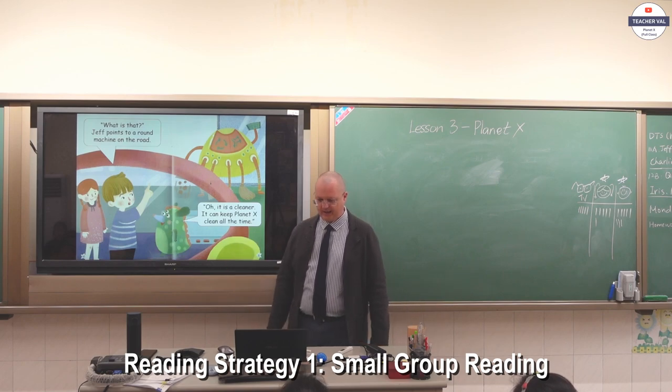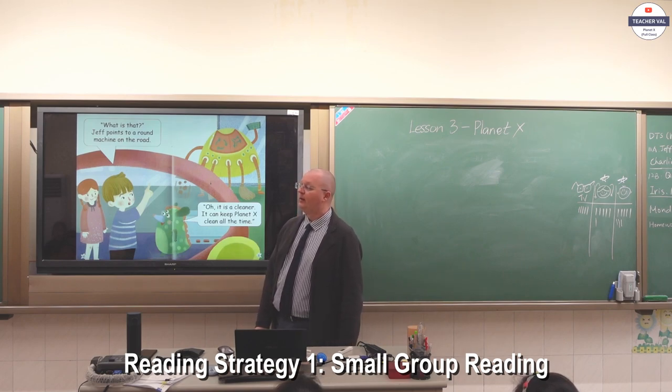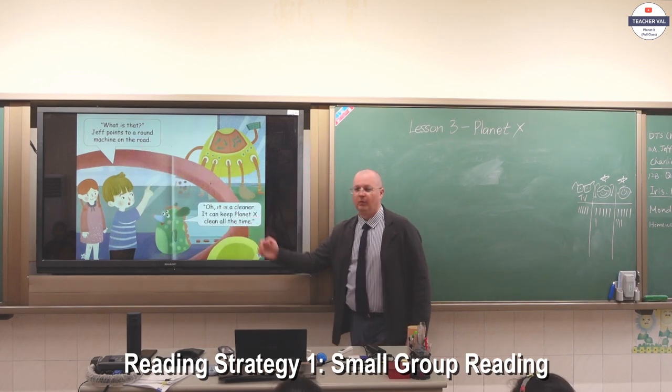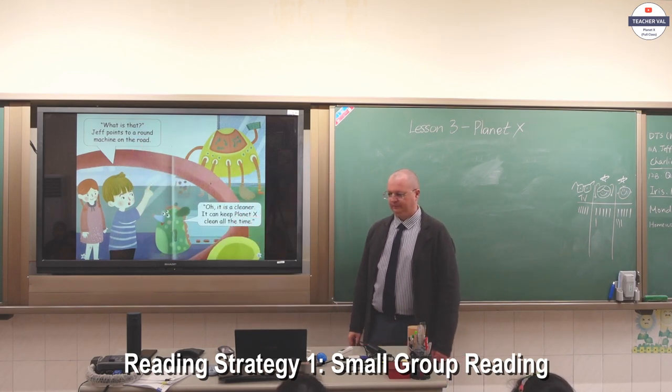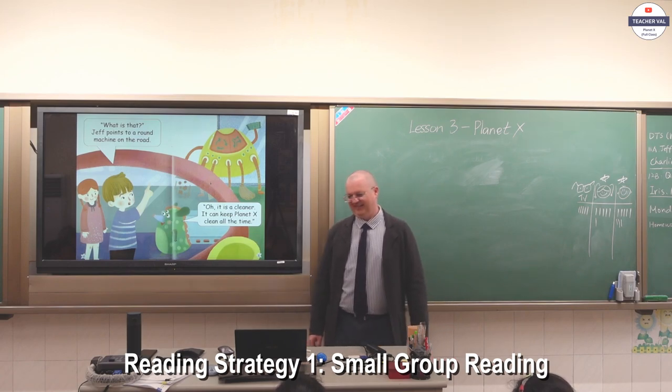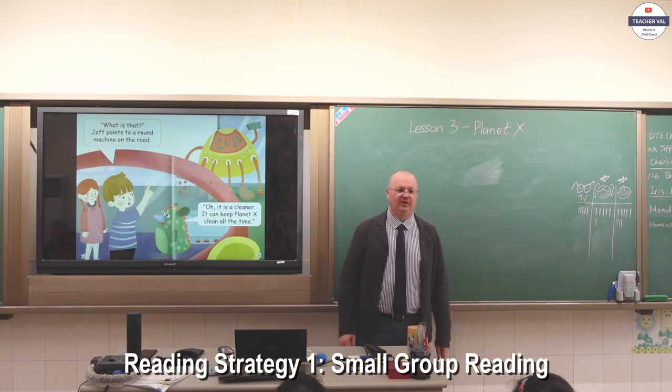What is that? Jeff points to a round machine on the road. Boys? Oh, it is a hammer. It can take many hours, taking all the time.